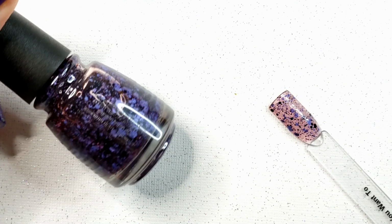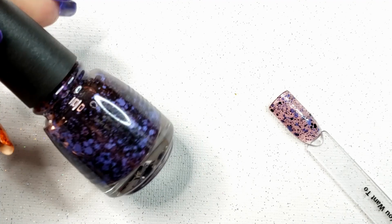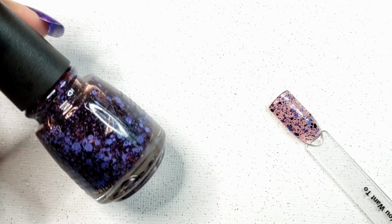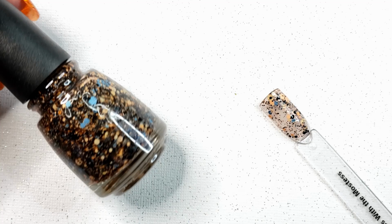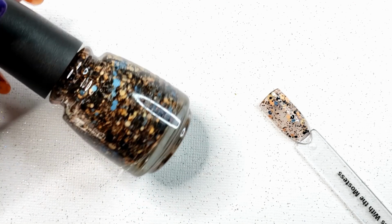We have Cackle If You Want To. This is a chunky purple and black glitter. These all look like hex glitters in there. And then in the exact same format, just different colors, is Ghostess with the Mostess. And this is orange and a pale, dusty blue.